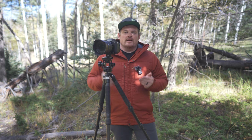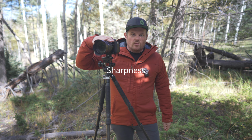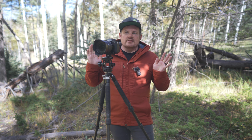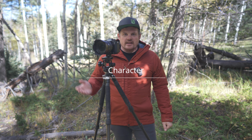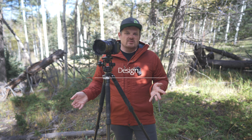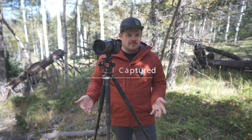To me, there's a lot of things that make a great lens. There's sharpness. I mean, that's a huge, important deal. Lenses like this 20 to 70 on the A7R5 here, crazy sharp. But I'm also looking at lenses that have a great character, that have a good rendering and color. I also love the design of the lens, how fun it was to use the lens. And then ultimately the things that I captured with that lens, like what did I make?